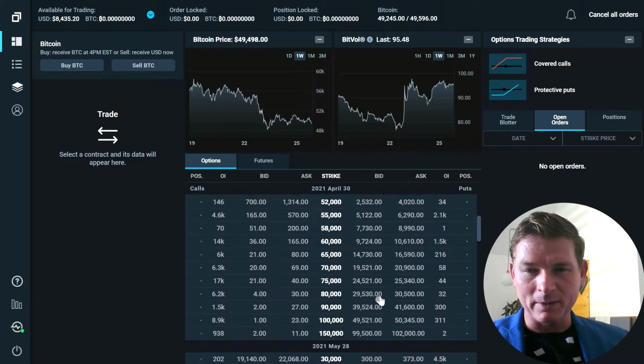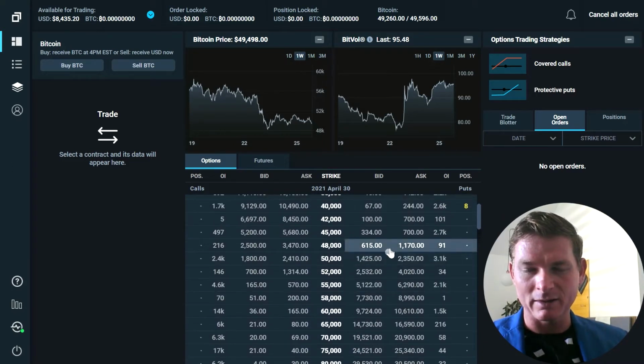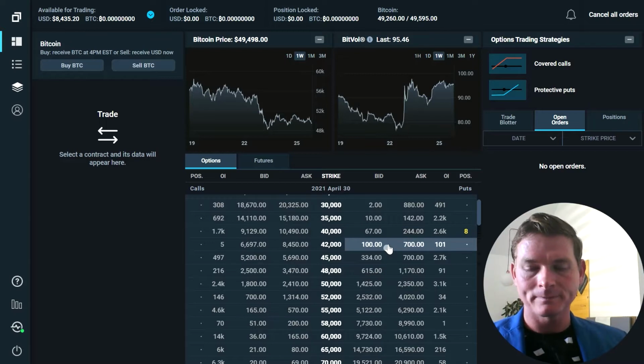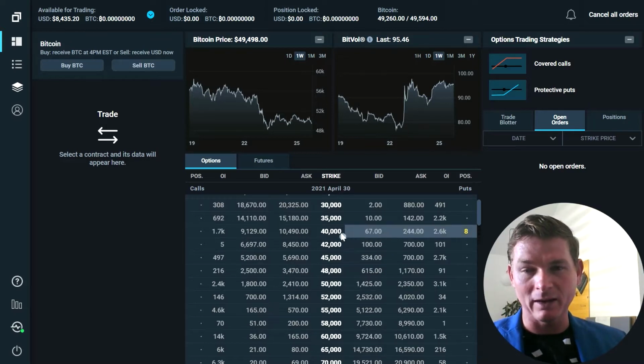A lot of the put spreads on this chart are just terrible. Look at this: the ask is 700 and the closest bid is 100. So you don't get to buy it for 100. The person selling is at 7 here. This is a terrible spread.